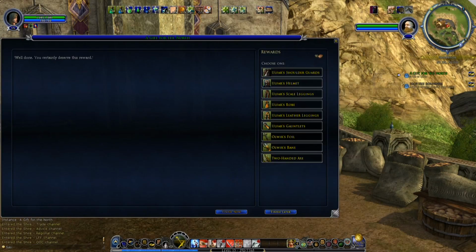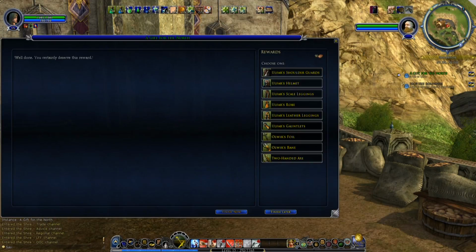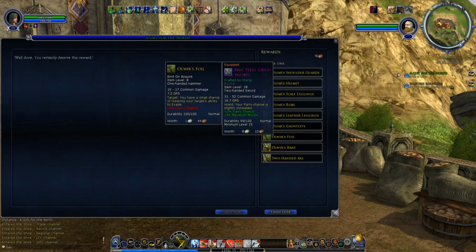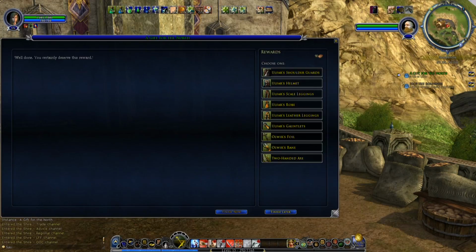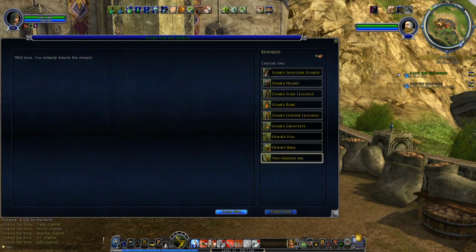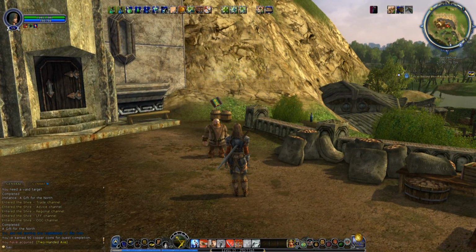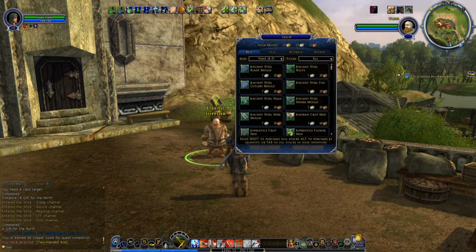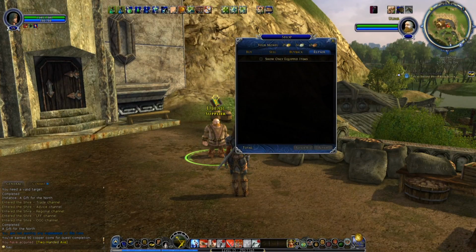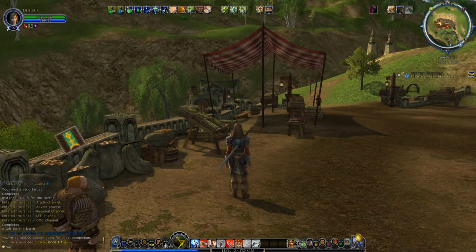What do you want? All right. Let's see. Okay, I'm just going to pick something. Is there a two-handed? Yep. I'll just take a two-handed axe. Okay, and we can repair our armor while we're here. Cool.